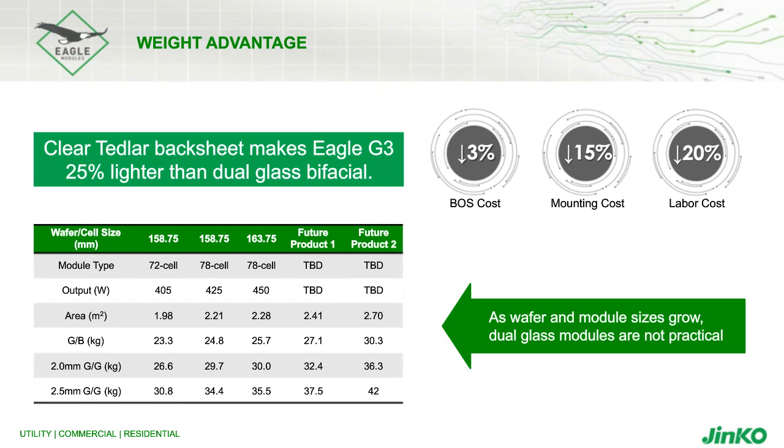In terms of performance benefit, as I previously mentioned, bifacial modules that we make with transparent backsheets are lighter. What you have here is a little table that tabulates different types of bifacial modules. As you can see, one of the key things here is weight in kilograms. You see that the weight is much lower than a glass module in general. And this becomes more and more relevant as modules become bigger and bigger.